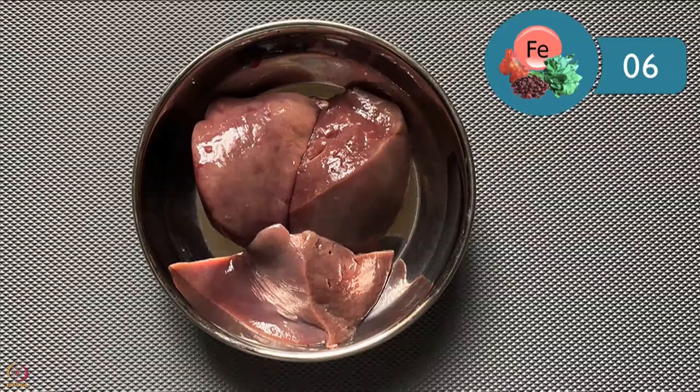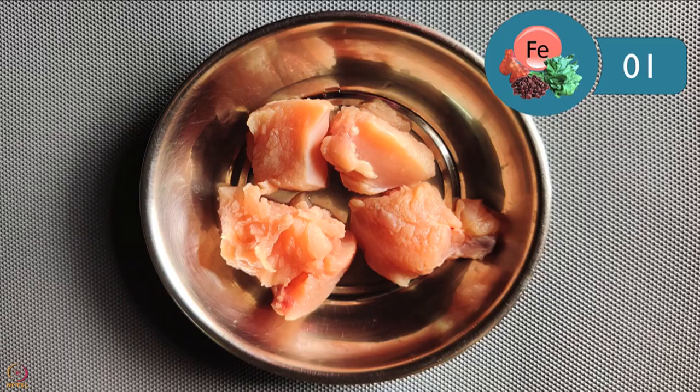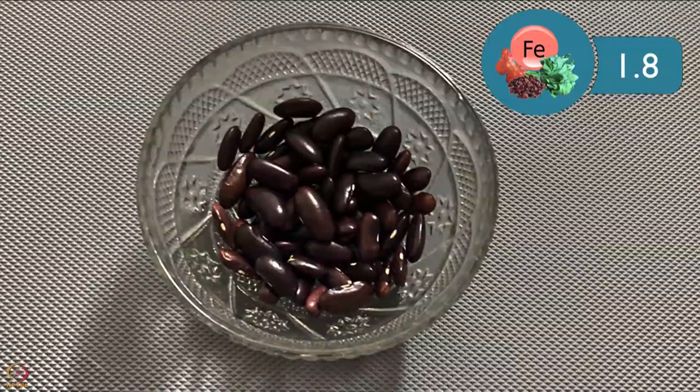100 grams of goat liver has around 6 milligrams of iron. 100 grams of mutton has approximately 2 milligrams. 100 grams of chicken breast has nearly 1 milligram of iron. 100 grams of spinach has approximately 2.9 milligrams. 30 grams of kidney beans have around 1.8 milligrams.